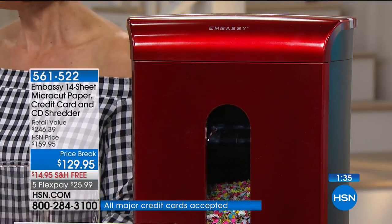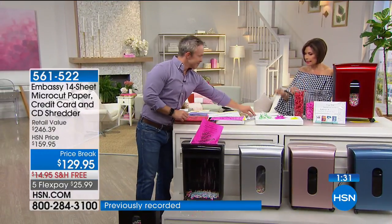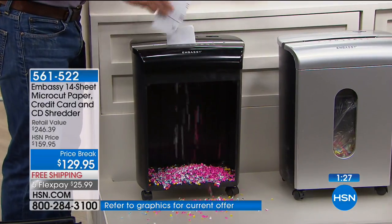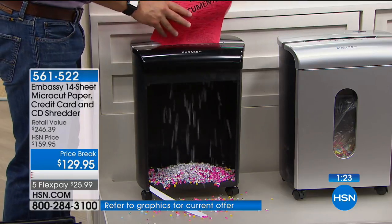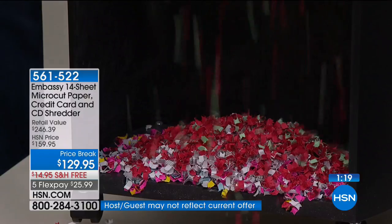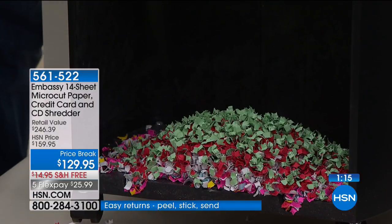Because you see, I'm going through page by page and envelope by envelope. And you can just stick it in, it just takes it in. You don't have to gently feed it in one at a time. Because a lot of things that I get, Bill, I don't want to have to open up every single piece of mail and take the stuff out. If it's a bank or somebody's going to give me a loan and I don't want to take it out, then just shred it.